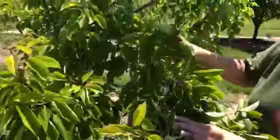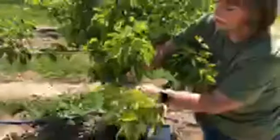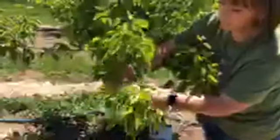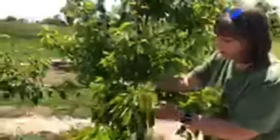And just thinning out, because we can have some of the same problems on pears. We want to make sure that the fruit is nice and spaced. And you can see I don't have the crop load on this pear that I do on the apple, but we can have some pretty heavy crop loads on pears. And your trees can get pretty heavily laden and weighed down. So it's pretty easy, pretty straightforward.